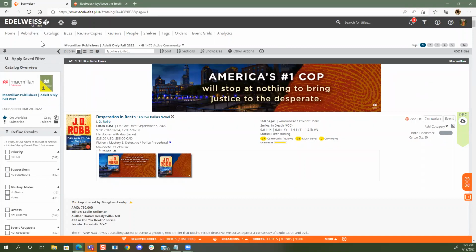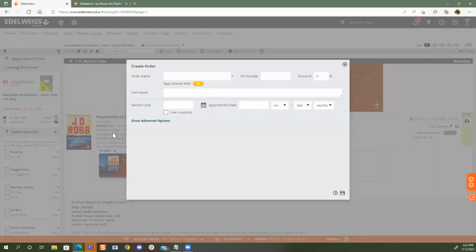When you are ready, or if you know for sure that you want to place an order for Macmillan, and so you want to create an order, you can do so by clicking this Create New Order button down here in the orange order bar. And so when you click that, this window will appear here, and this is where you can just enter some information for your order. So we're just going to call this MPS Fall 22.